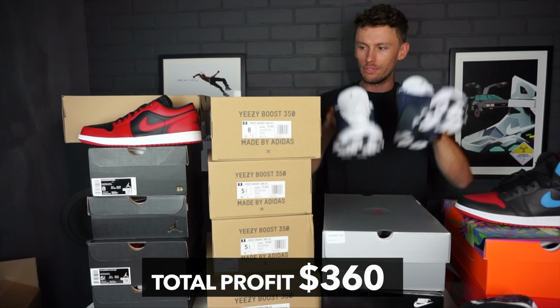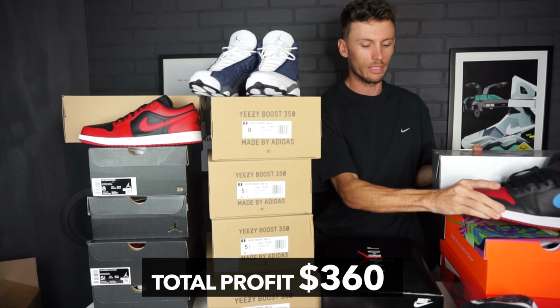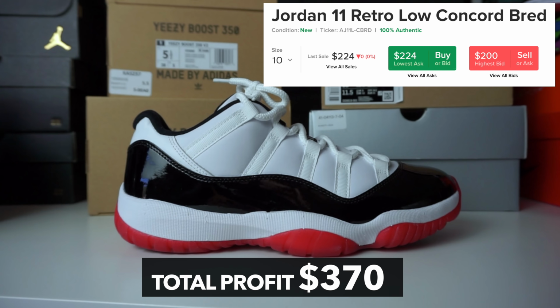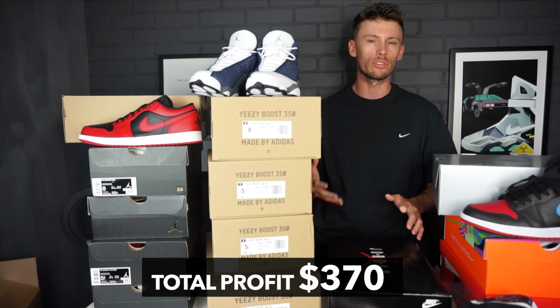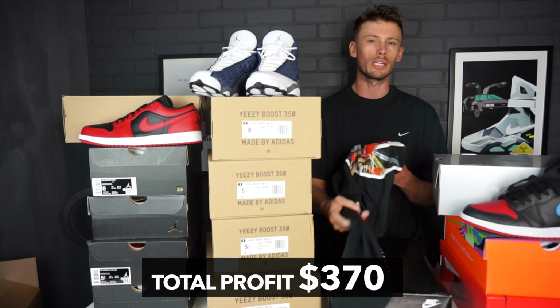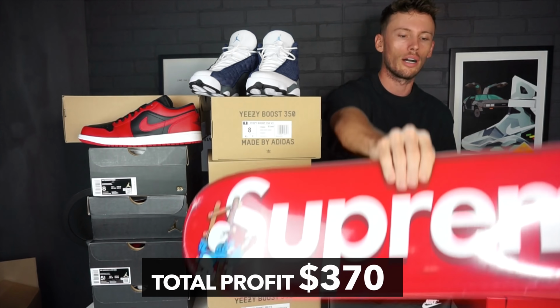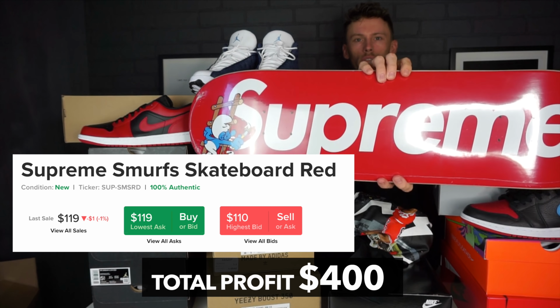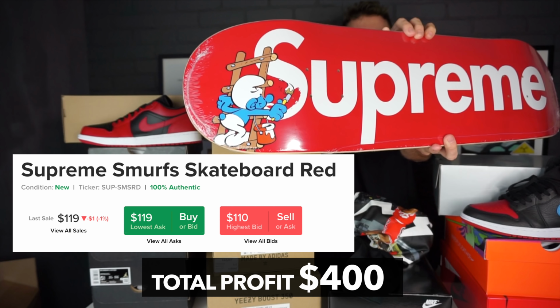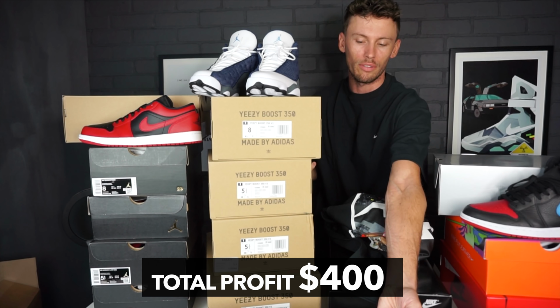And one thing that I did forget, under the second pair of Flint 13s, there was a restock on Dick's Sporting Goods the other day of the Air Jordan 11 Low. Now these are the Concord breads in a size 10. Would expect these to do well in the future. They're not doing too well right now, but in the future I think they will be a solid hold where you can make potentially anywhere from 25 to 50 bucks. And then we did pick up the latest Supreme deck, which was a collaboration with Smurfs, as you can see there. So this is pretty much all the stuff we have picked up over the last 2 weeks.